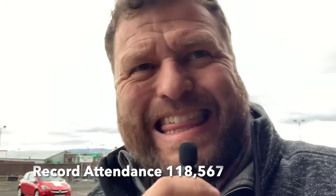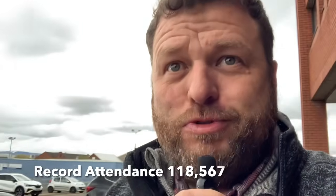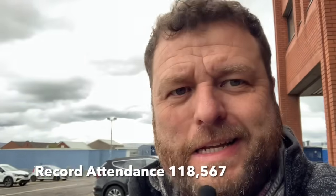This is called the Broomloan Road Stand, which is the family stand. There we go. That's and a walkway here. So I'm going to keep walking round and by the way, some more facts and stats. I did read the record attendance for an Old Firm game was at Ibrox, which is the old Ibrox, before this one was rebuilt. And I think the attendance was 118,000, which I think is a British record for a domestic league game.